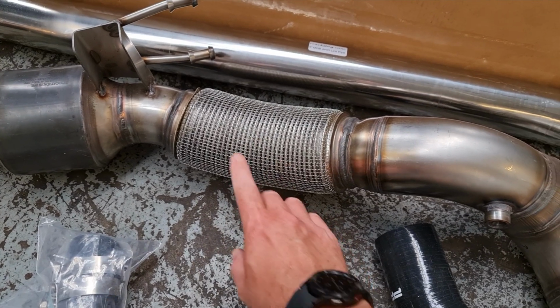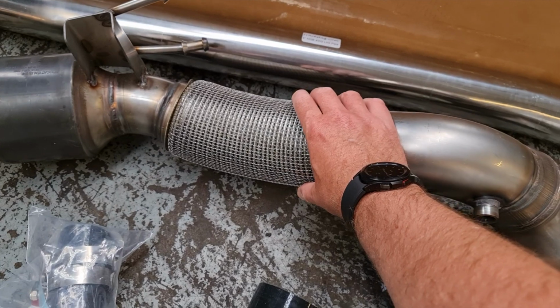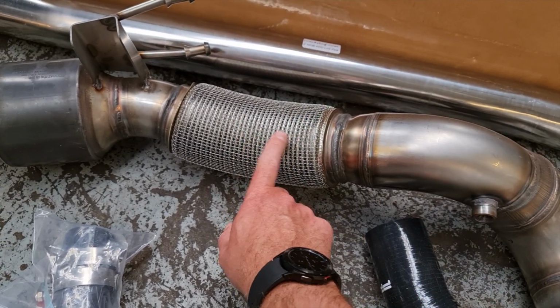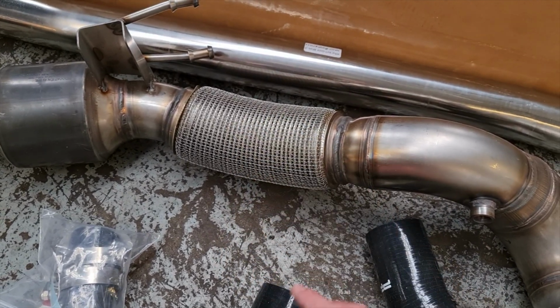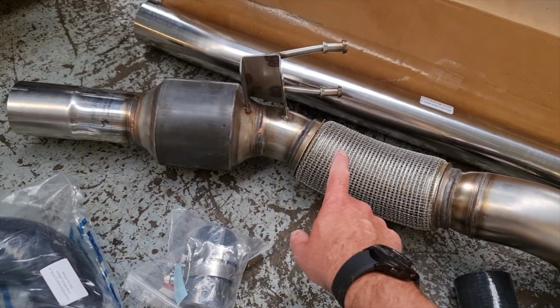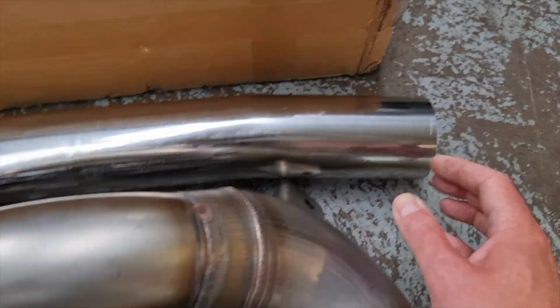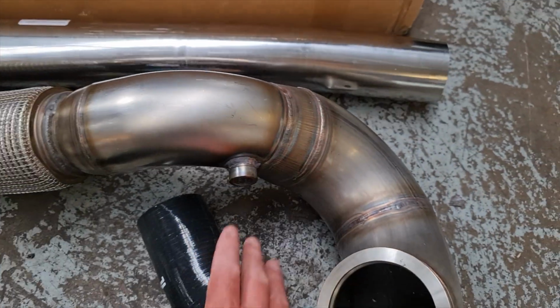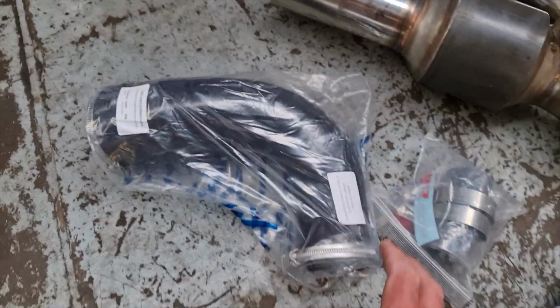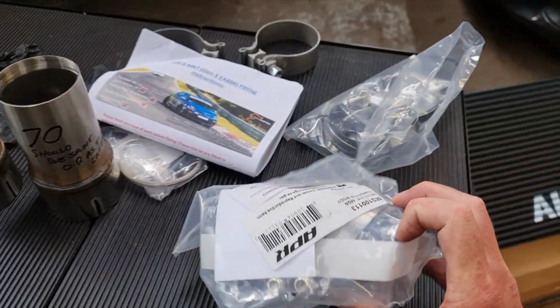The thing about these TRACKSLAGs, they've got a really nice sort of OEM snake or joint, and that's really good because it's like the OEM one. It doesn't put stress on the turbo, because obviously the turbo's fixed up here, and this is the rest of the exhaust. But just look at the quality of these welds, absolutely amazing. Also got some silicone hoses as well, more bits and pieces and hardware up here to go on. There's a lot to do, and Michael's already started by taking the front bumper off.